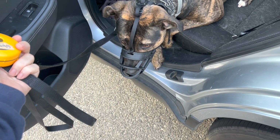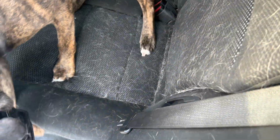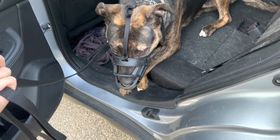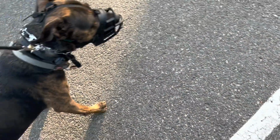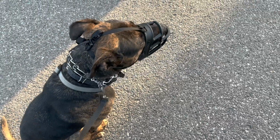And so it's just another example of us doing this over and over and over again until he exits the vehicle more calmly. He was very amped up being here, very stressed. And so this is part of the process. And then I was not able to work in this type of parking area, but there was a sidewalk nearby and we worked it first.